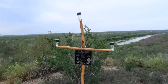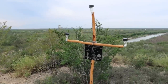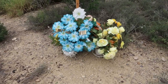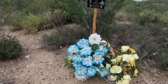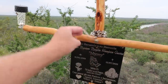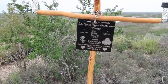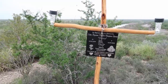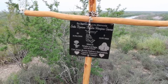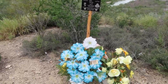Yeah, this is a grave of some sort. Look at this, they have these solar lights right here. I bet this looks really beautiful at night. These flowers, oh, they're probably fake. Pretty though. In, what's it say? In Recuerdo y su Memoria. So I'm guessing in memoriam for someone. Someone passed away here. Huh. Oh, must have been very young. 1106 2001 to 1207 2021. So this has not been here for long. Wonder what happened.